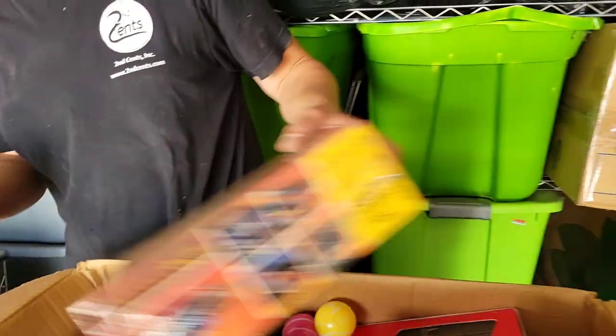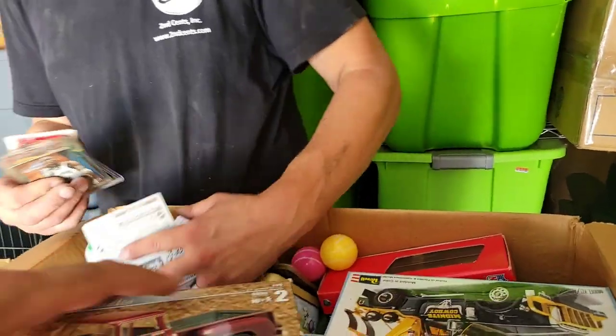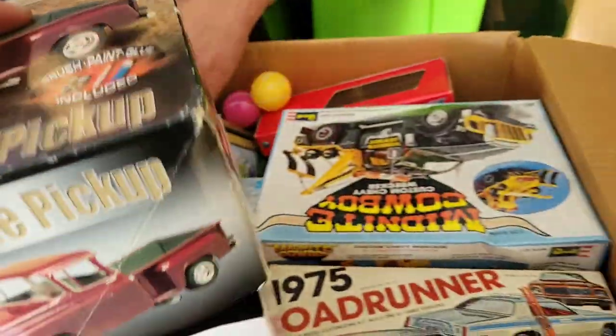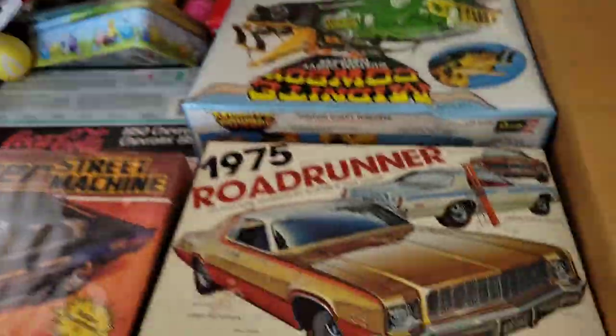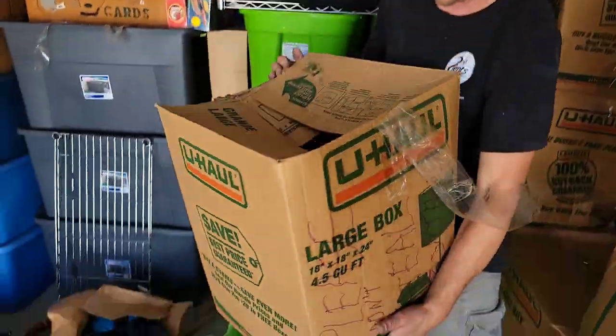This guy was a car collector, and so much other collector. Like I said, I just sold. Oh, and that's got some paint in there too. I just sold this model kit here for like $20. Nice. One of those. This thing here is worth a lot of money. A lot of money. Another box. Another box for Sean.